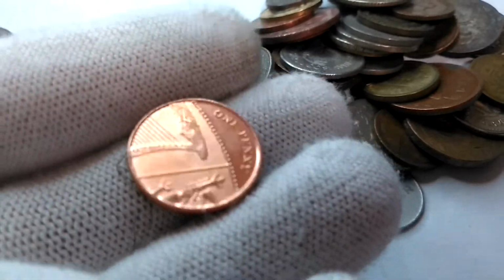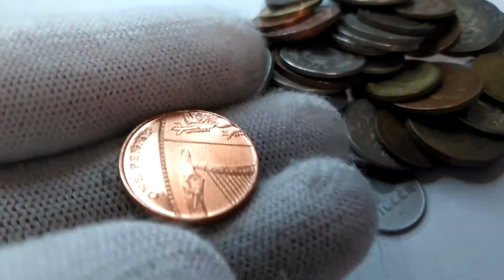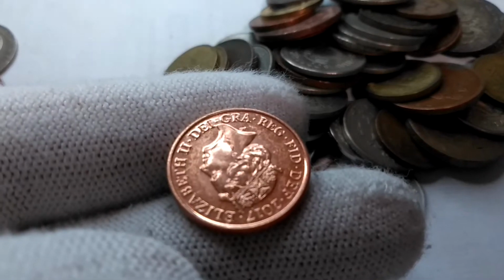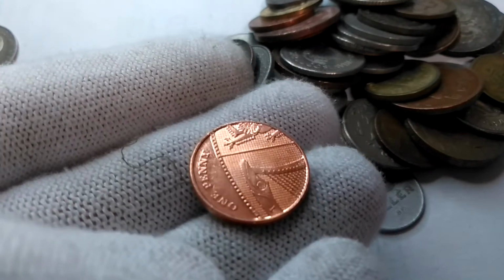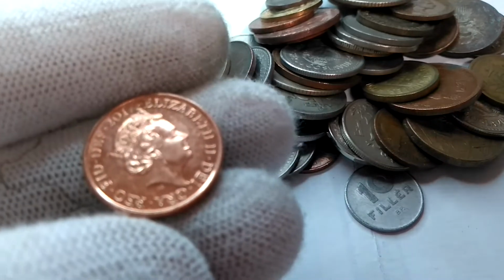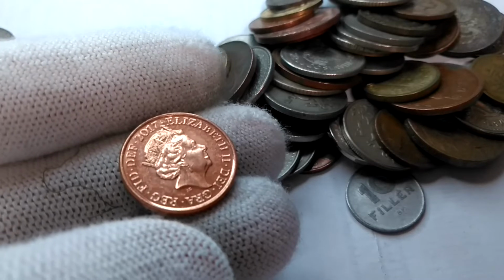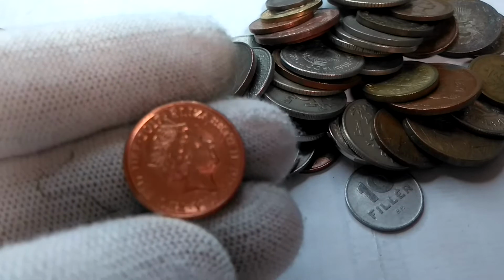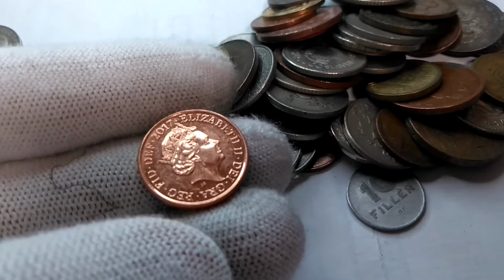Here's another one with the section of the shield, but much nicer. Yeah, it's a beauty. What's the date on that? I got a date around here somewhere. Oh, wait a minute. I can get it to focus there. There we go. Oh, that's it. Looks like 2017. Notice the writing around it here.